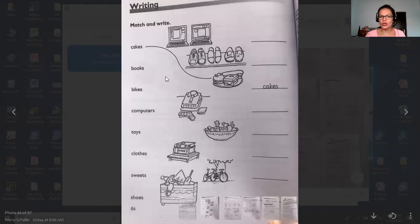Okay, when you draw your line towards the correct picture, when you match the word to the picture, I would like you to write that word across here. Even though it's written down here, I also would like you to practice spelling them as well and then writing them down here. Okay, see how number one is done for you?